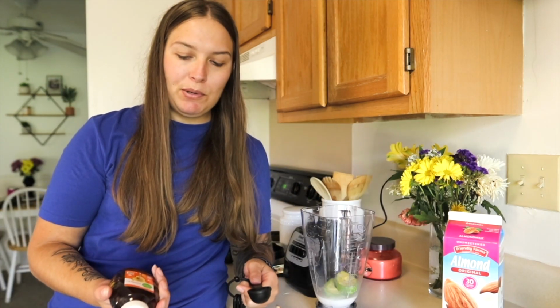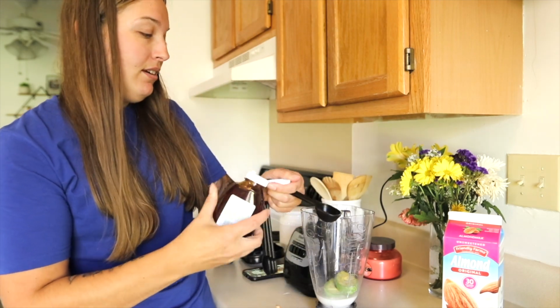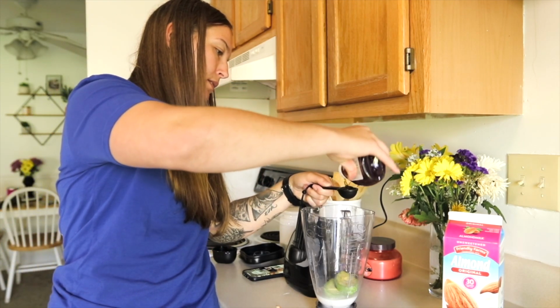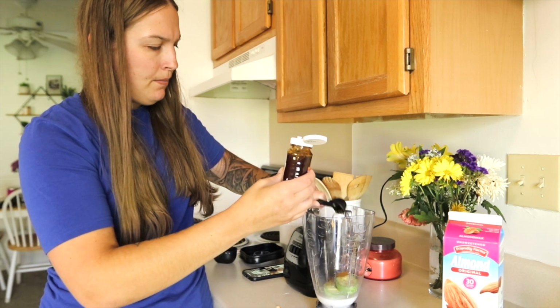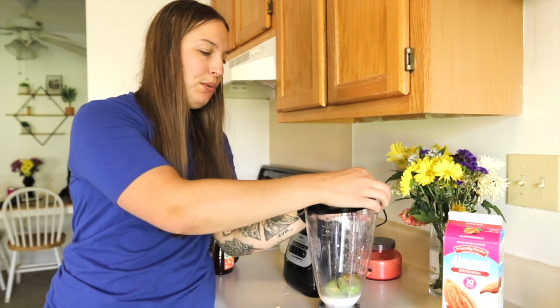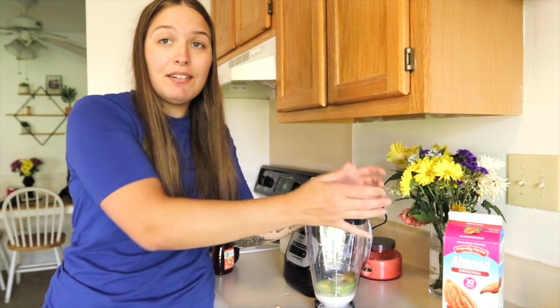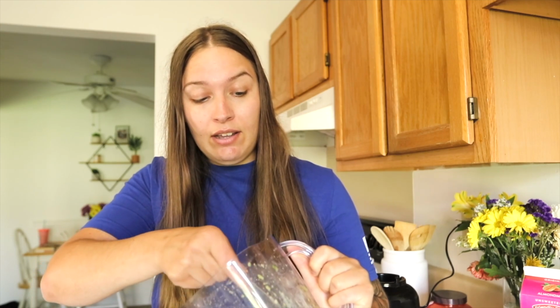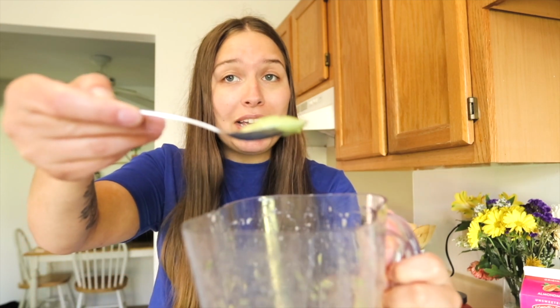Next is 1 tablespoon of manuka honey. I have not a single clue what manuka even stands for, so I got the store brand honey, and that's what we're gonna go with. All right. Last step is to blend it, so I'm gonna do that, and then we'll see how it turns out. It is done. It looks intriguing, to say the least. But we're gonna give it a shot.